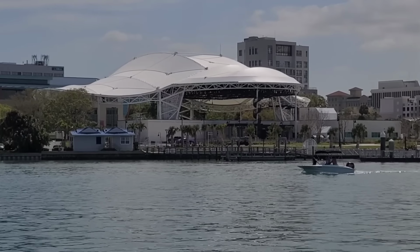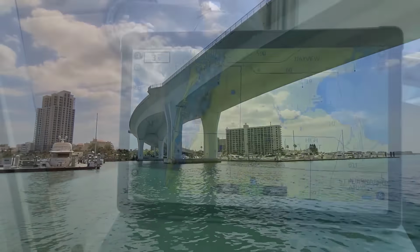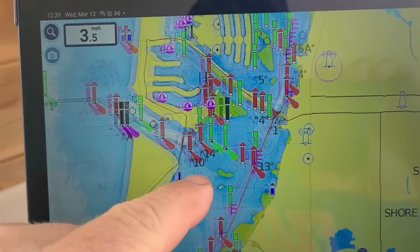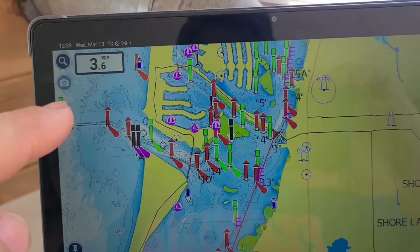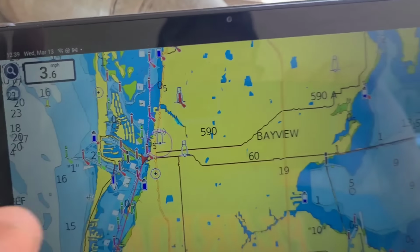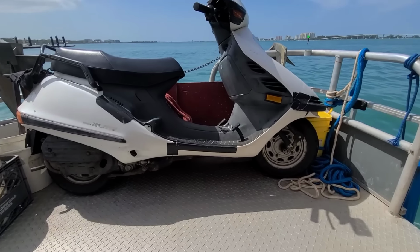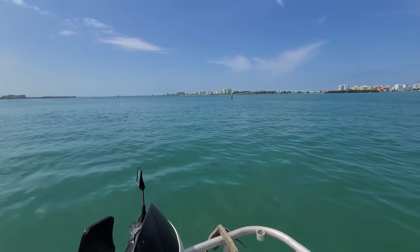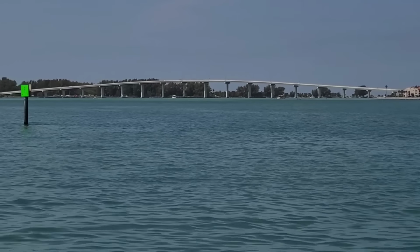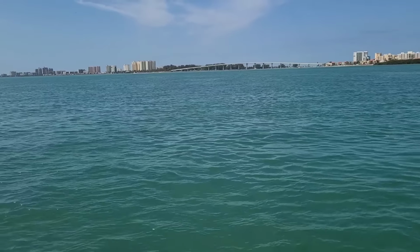Area. I want to show this to you guys. So this is an inlet to the sea, like to the Gulf, and there's a lot more current in here. I had to up the RPMs to kind of keep going the same speed because there's probably a lot of current coming from out there, which we'll get by here in a little bit. Dolphin sighting. Come back up, guys.